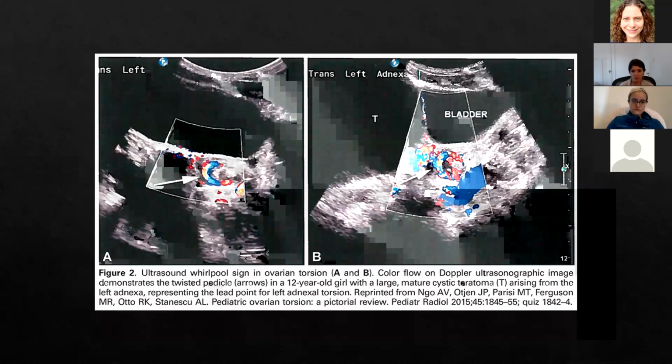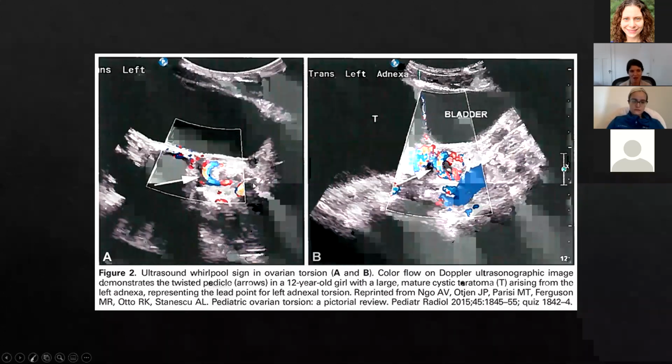So this is a whirlpool sign. I feel like you read about this a lot, but I don't really see many radiologists talking about this. I don't know about you guys. But it has this sort of spiral look to the Doppler flow, and that represents the twisted pedicle.